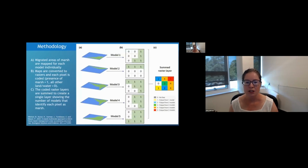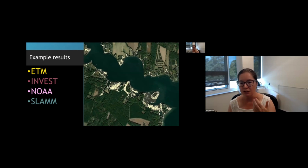All right, and so we took these models and we mapped out marsh migration at different water levels, at 2 feet and 4 feet. And then we took, these are rasters. Wherever you see a 1 is where marsh is, and where you see a 0, there's no marsh. And we added them together. And so you get a matrix that looks like this, where all 5 models agree that at 2 feet of water, there will be marsh in this point of land. Whereas here, none of the models think there will be marsh there. So you get a strength of evidence idea that there are areas where the models agree, and then areas where maybe we're less certain. And I want to show you how the results differed.